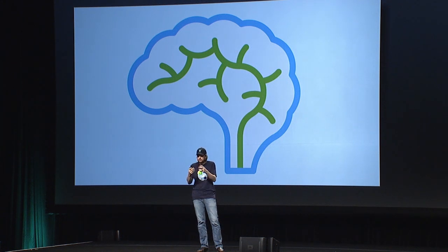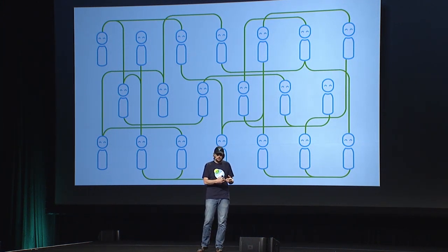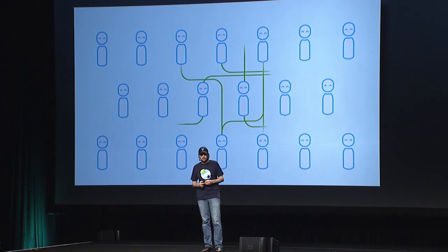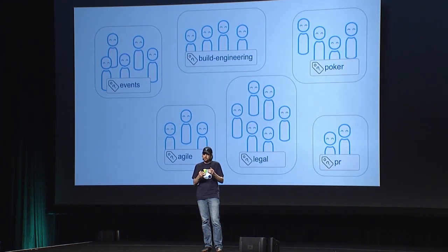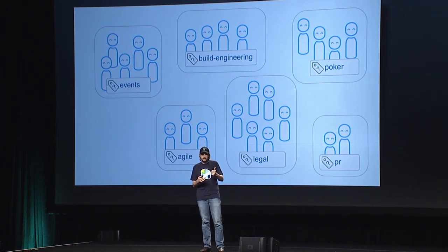It starts to have all of this knowledge come together. Now we want to show you a way not just of looking at the knowledge, the questions and the answers and the content, but flipping that around and looking at the people in the company. We want to be able to group those people together and show you what topics they're interested in, what they're good at. So I can find all the people, for example, that are both passionate and knowledgeable about build engineering.